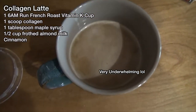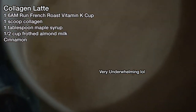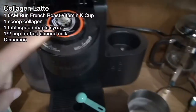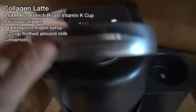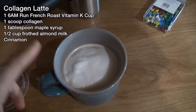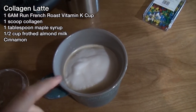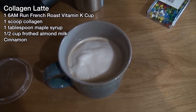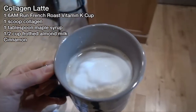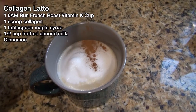Okay, it doesn't look very pretty, but there it is. Okay, I got the foam to come out. So it's just a French roast K-cup. I did the 8 ounce setting, and then I frothed almond milk. While my almond milk was frothing, I mixed in collagen and a tablespoon of maple syrup. And then I'll probably sprinkle some cinnamon on top. Oh, shoot.